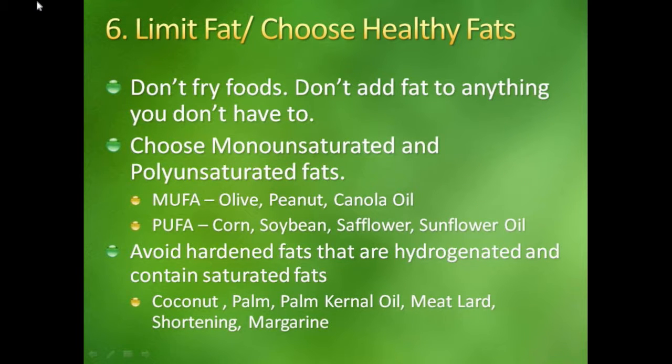So you want to limit your fat and choose healthy fats. About a week ago, did everybody see where the American Heart Association came out and said coconut oil is not good? Dietitians have been saying this the whole time. Everybody was saying coconut oil is great to wash your face with. Coconut is a great moisturizer, but it is not good internally. It is not good to drink it. It's not good to add it to food. It is a saturated fat, and a saturated fat causes heart disease.